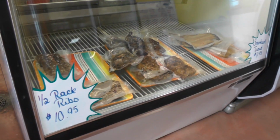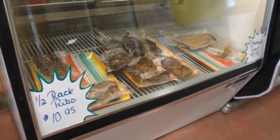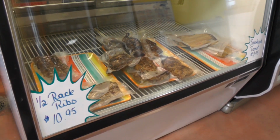From time to time we hear, hey, I'm into fish, but my date or my spouse or my significant other doesn't eat fish. What do you have? So we have jerk chicken, we have jerk ribs, which are baby back ribs that we jerk for those folks as well.